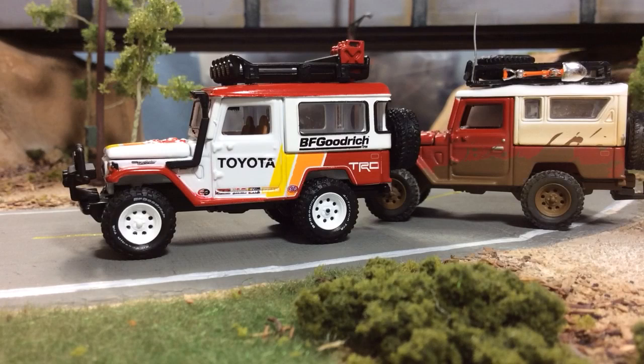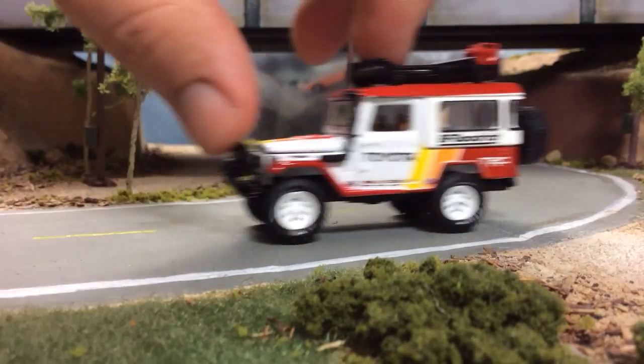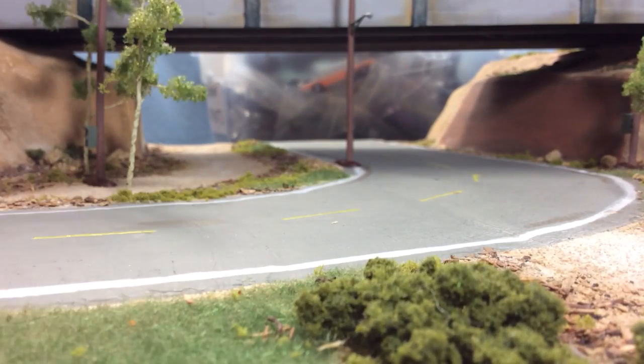And the BF Goodrich decals with the Toyota and the TRD graphics with the white wheels, it looks awesome. It just looks awesome. I'm super happy to have it. So, all right. So, moving on, because we have some amazing stuff to look at here. All right.